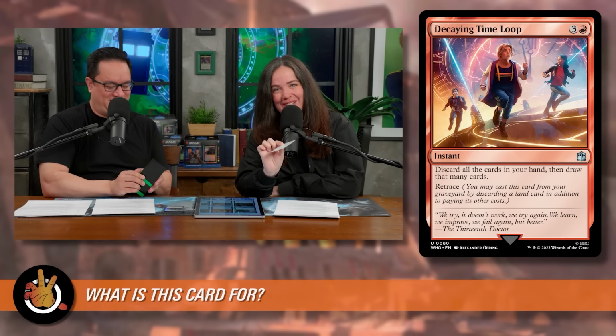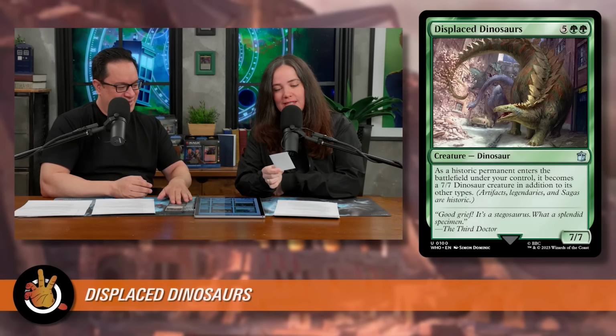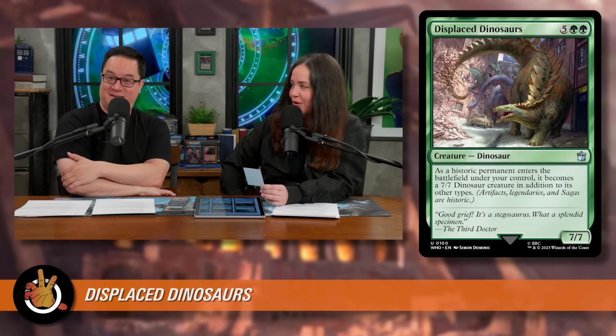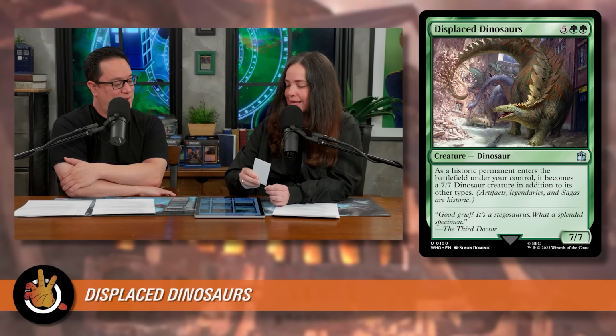It is hilarious. It's Displaced Dinosaurs. 5 green-green for a 7/7 dinosaur. As a historic permanent enters the battlefield under your control, it becomes a 7/7 dinosaur creature in addition to its other types. Reminder, artifacts, legendaries, and sagas are historic spells or permanents.